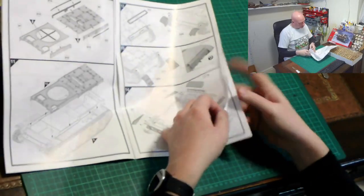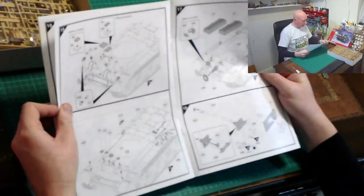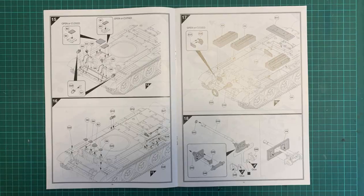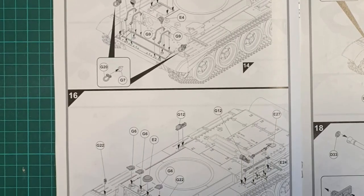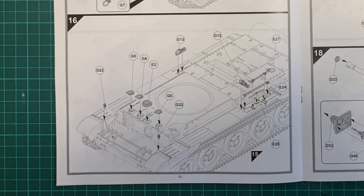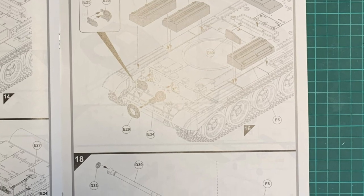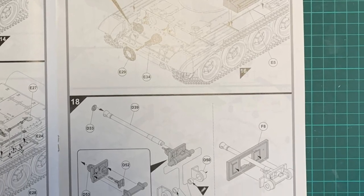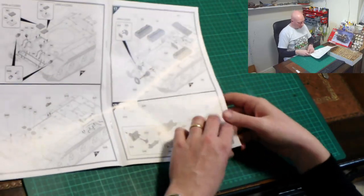So the actual instructions are really based on the plastic parts. Photo etch seems to be nice, but added in, but nice to actually have a grille like that coming in. Then those handles, which were in the photo earlier, adding on some of the extra little lumps and bumps to it there. A few little options, that's nice, you can have some of the doors open or closed, some of those little hatches coming onto the barrel. Obviously it's telling you not to glue, so you can have a little bit of movability there.